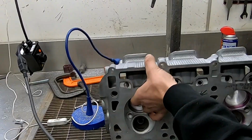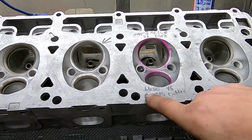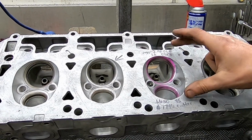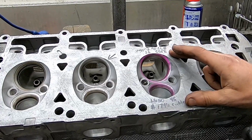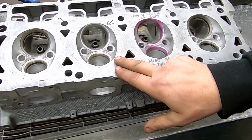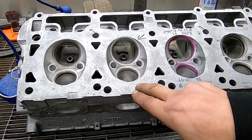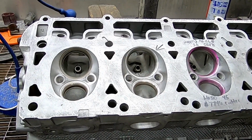So this port right here, we set up to use the Apache valve. So it's got the 165 to 140. And that port right there flows right at 370. So it'll get close to Apache head in the cheaper Eagle casting. And then we've got the Eagle set up for just the stock diameter valves. And that port will flow 360 even with the stock size valves in it.